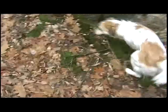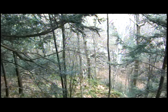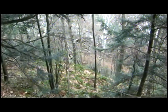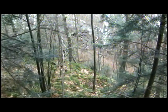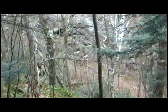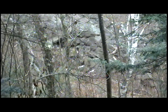Careful, buddy. Okay, now I've never seen the quarry from this perspective before. We're just overlooking the Brownsville Trail as it approaches the quarry, or I should say the bottom of the quarry.